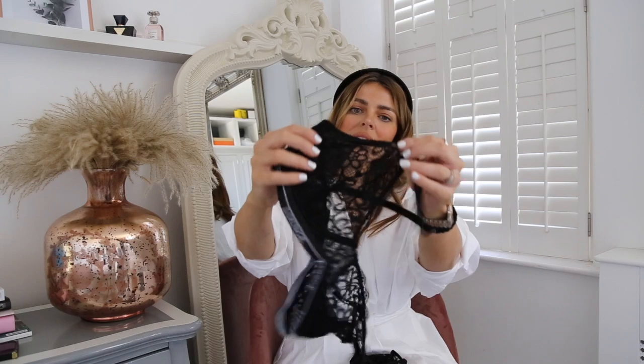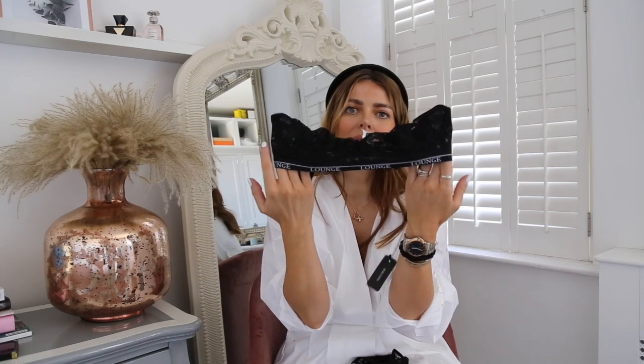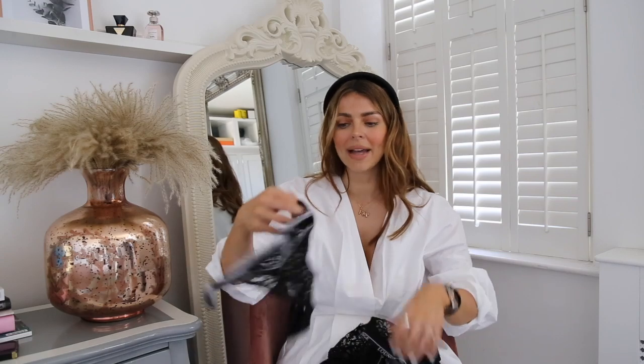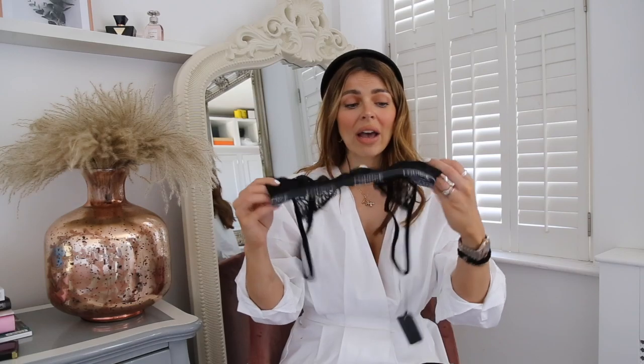So yeah, these sets retail at £50, and you can see the detail on the lace and the quality on them are so lovely. I love all the branded elastic that they always have all around the bra and the pants, and they're just so comfortable. Even though they're not padded, they're still very push up, but in a really nice subtle way, and they're just really comfortable to wear all day.